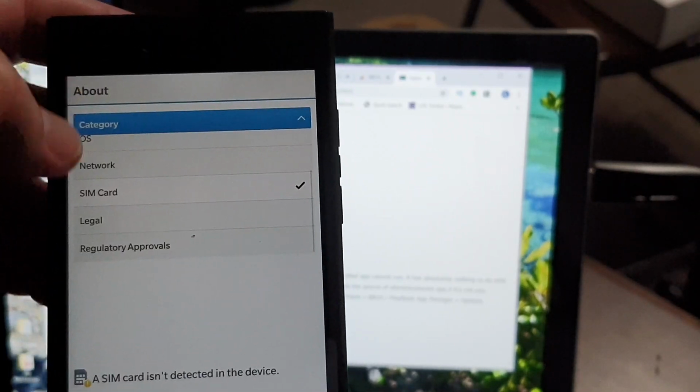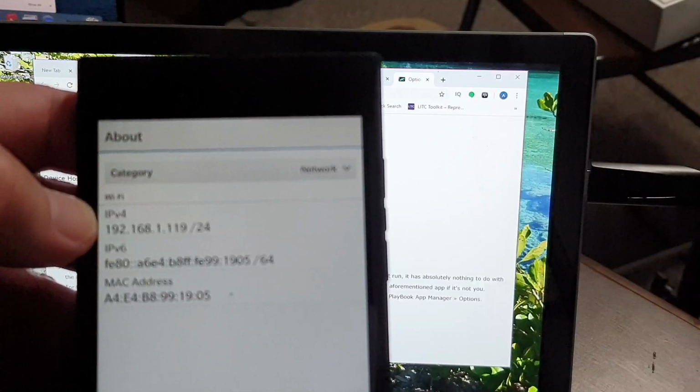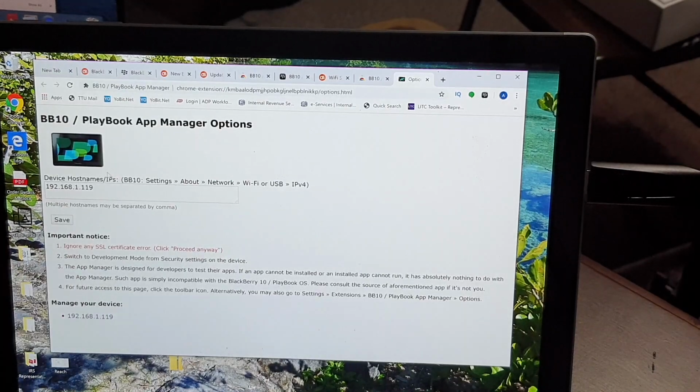If I can click it while I'm doing this at the same time. All right, so this is the one you want, the IPv4. So 192.168.1.119. You can see I've got it already put in there. So when you do that, you'll type it in here, you'll click Save. And then it will pop up down here with Manage Your Device.